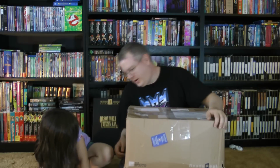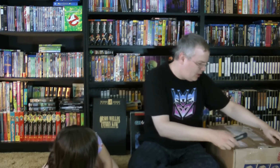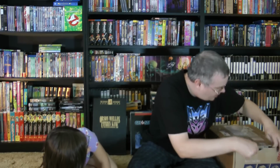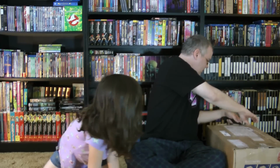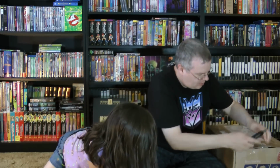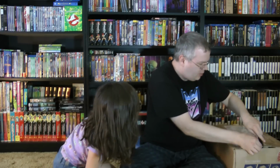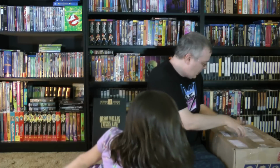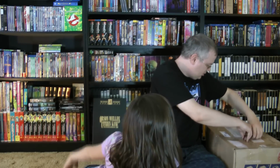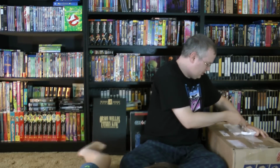Welcome back. Rose keeps trying to look into the cracks to see what's in there. So we're going to move it over here just because the address is on the top. We probably won't be able to see it anyway, but I'm going to slice this open here. Maybe if we cut open the whole box, everything would be thrown all over the ground.